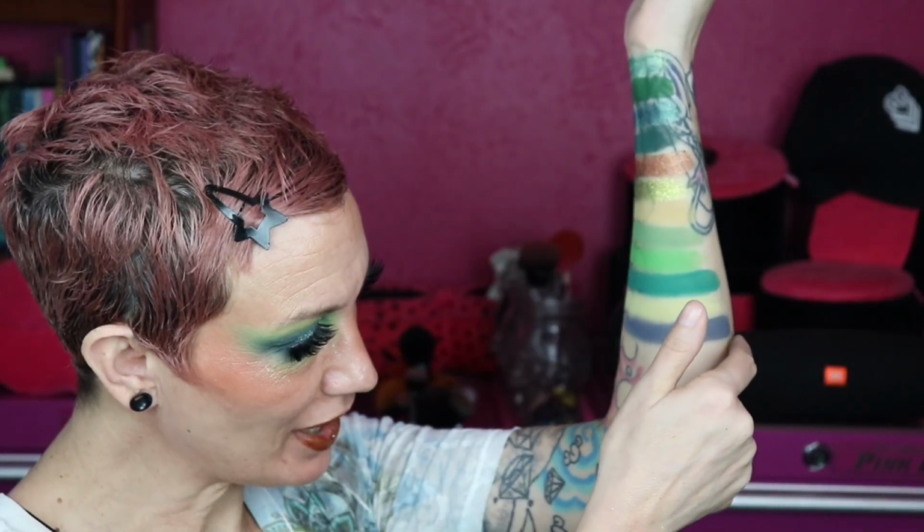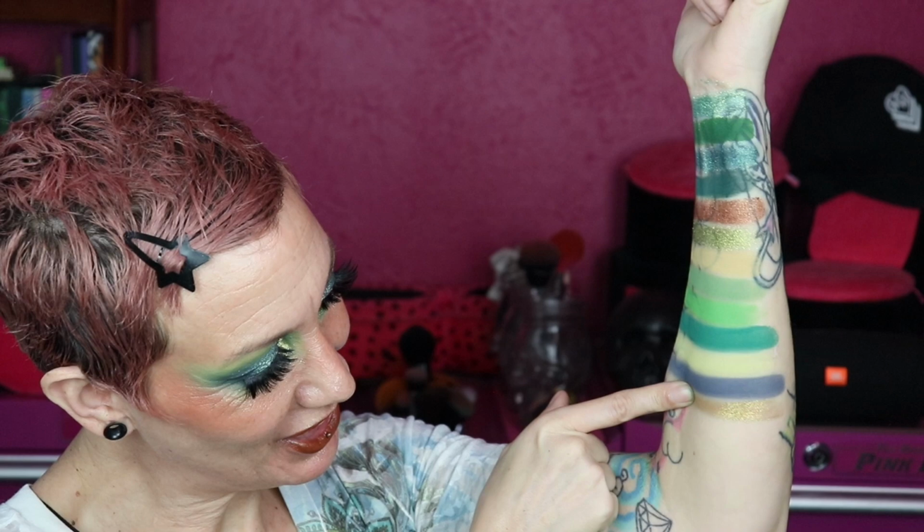This is 18 shades, so I should be able to get them all on my arm. This is Ring of Kerry. No, the Crack of Killarney is not on here. Why? Nomad, why isn't the Crack of Killarney on here? Because it's not in the Wild Atlantic Way? I have no idea.